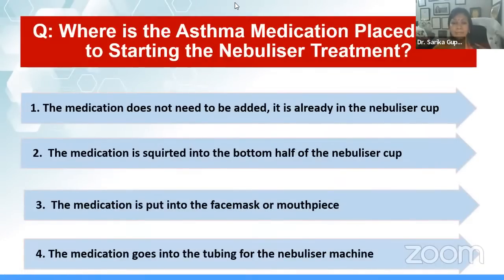Is there any answer in the chat box? Ma'am, we have got four answers. One is saying the medication is squirted into the bottom half. Another is saying medication goes into the tubing directly. The third one is saying second option, medication is squirted into the bottom half of the nebulizer. And the next is again the same, the medication to be squirted into the bottom.